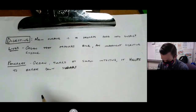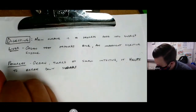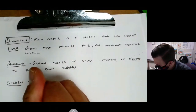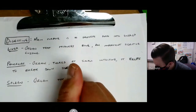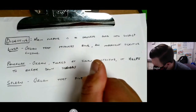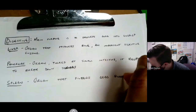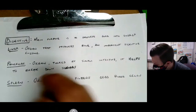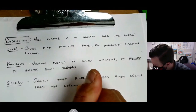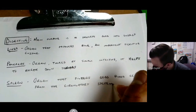Then let's talk about the spleen. An organ that filters dead blood cells from the circulatory system. That's where blood comes from, the circulatory system.